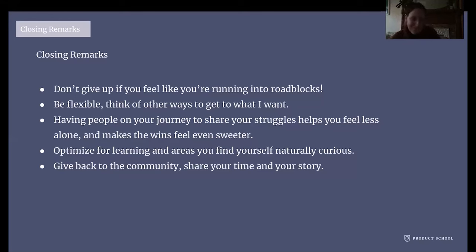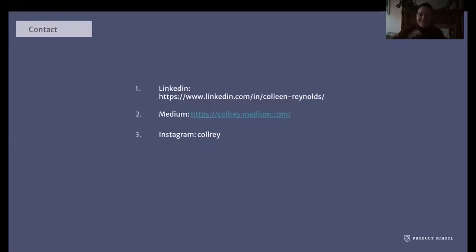Four, always optimize for learning in areas where you find yourself naturally curious. As an aspiring PM and also an early in the game PM, you'll get tons of opportunities to take on new roles, new responsibilities, and always go towards those that leave you energized and leave you naturally curious. Five, and finally, is to give back to the community, share your time, and share your story with others.